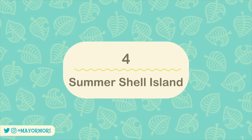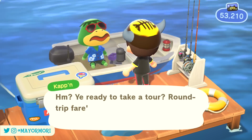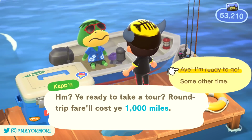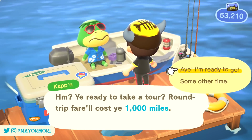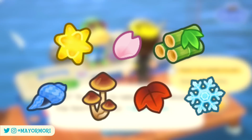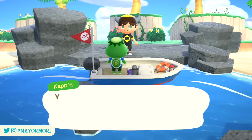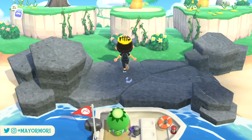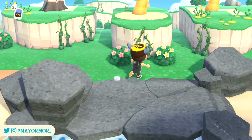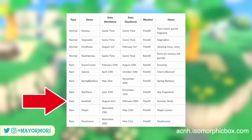Number 4. Summershell Island. Now, as you know, Cap'n can take you to one of several boat tours down at the dock. Some of the islands he takes you to are of course the special seasonal islands where you can find seasonal materials and DIY recipes out of season, and Summershells are no exception. These islands specifically have to be unlocked though, and that detail makes August an important month. If you started Animal Crossing New Horizons around the time Cap'n was added to the game, it means you currently unlocked all of the islands except the Summershell Island.